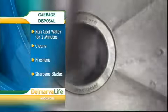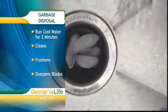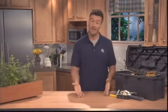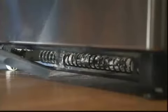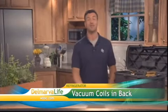Okay. Your garbage disposal: if you just run cool water for about two minutes and throw a tray of ice cubes in, it keeps everything nice and clean, fresh smelling, and it actually sharpens the blades. Now everybody knows the refrigerator, for example. You pull that fridge back and it's all dirty and dusty. Just by vacuuming the coils in the back, it's going to run more efficiently and save you more money.